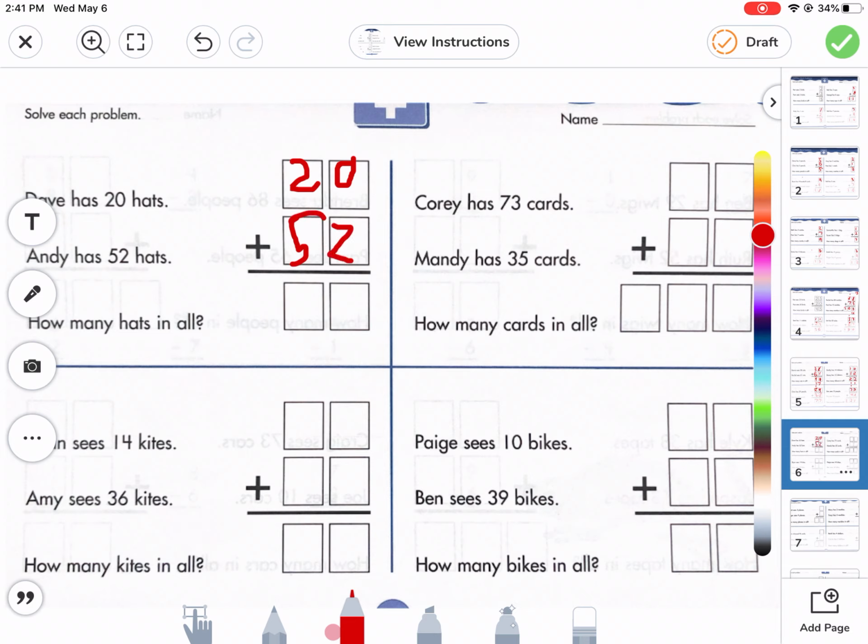Alrighty. 2 plus 5 is 7. Good. We have to work on 7s tomorrow, but no. I'm glad you're owning up. Okay. Alrighty. You don't have to work on 9s tomorrow. You just have to work on 7s. And 8s, maybe. Okay. Let's go.